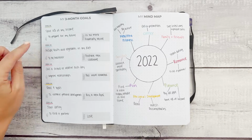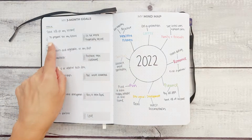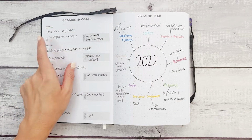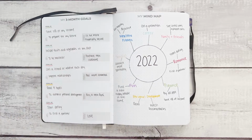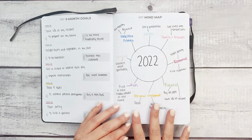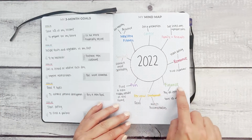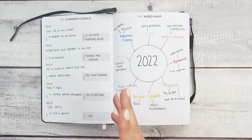So you could have a goal, right? Save 10% of my income, but how do you do it? This 3-month goal section talks about preparing for my future, which is why I want it, and if I achieve this goal, the reward is that I will be more financially secure. But here is the mind map that I created, where the finance goal is going to be pay off debt, save 10% of my income.